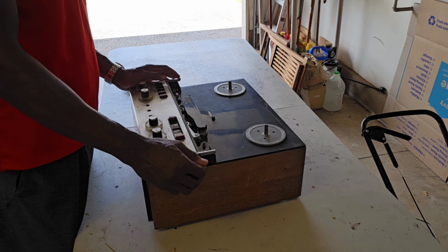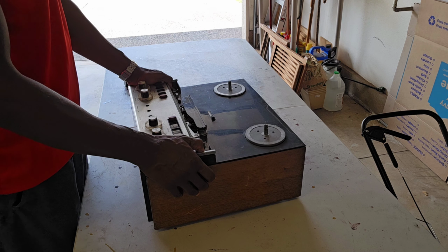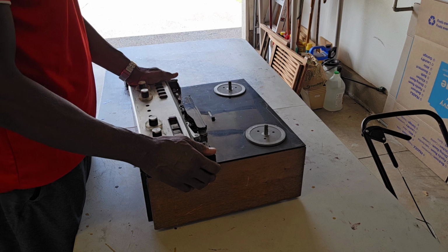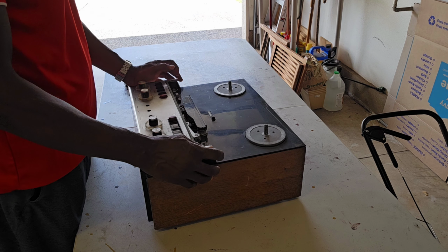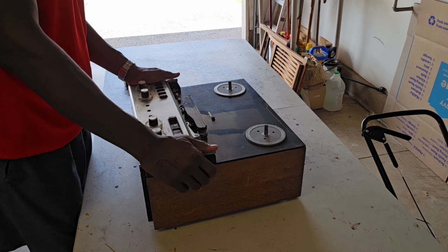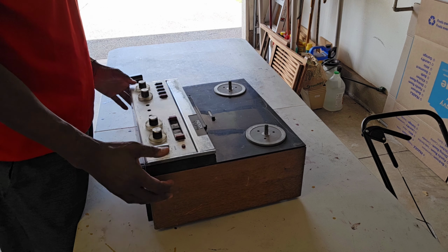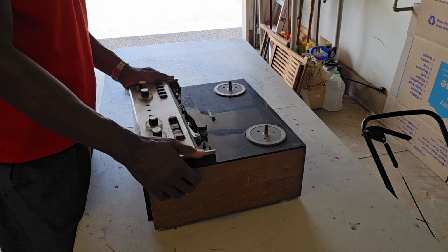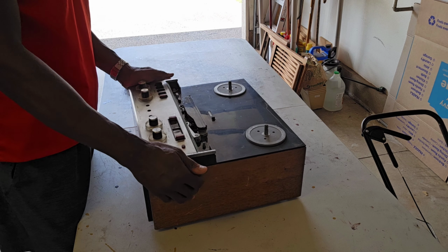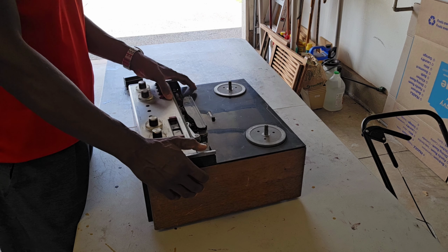Then I proceeded to tell him that I don't take jobs in, but this is a special case. So if I could restore one for him, he could give me the other one in return. We agreed on that. I went to his house today to look at both Revox. One was an A77 Mark 4, and this is a Mark 1. He wants to keep the Mark 1. This is his baby. He bought it in '67, so I do understand that he wants to keep this one. So I said, okay, I'll take this and I'll see what I can do, and I'll get back to you.